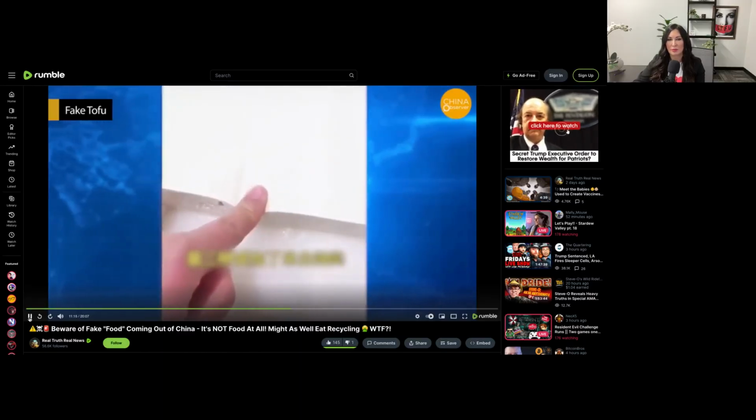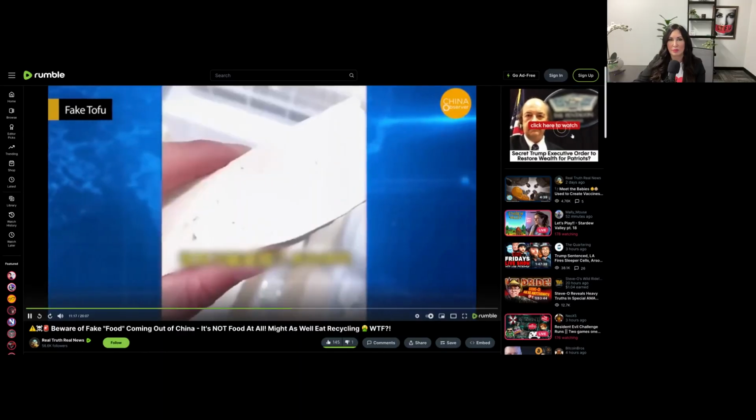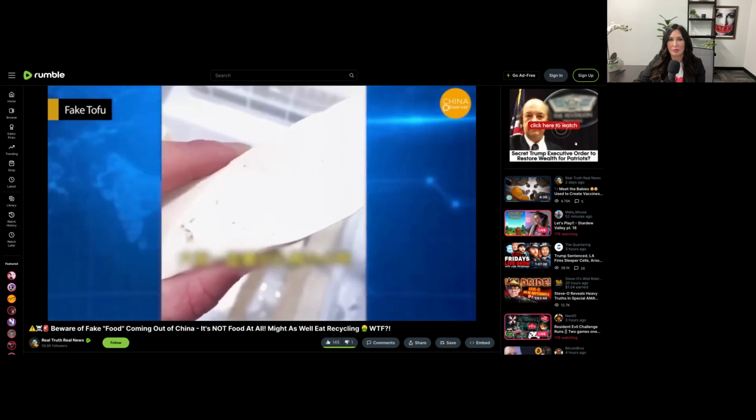Suggesting the addition of coglutenates. This type of tofu won't soften even after long periods of cooking.